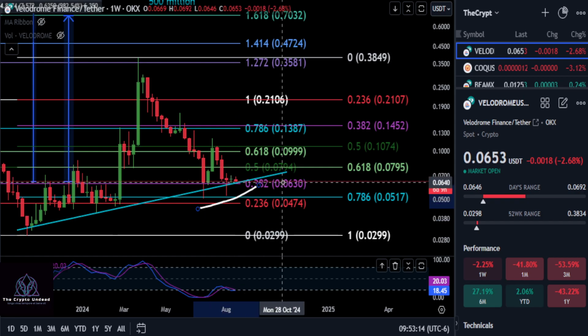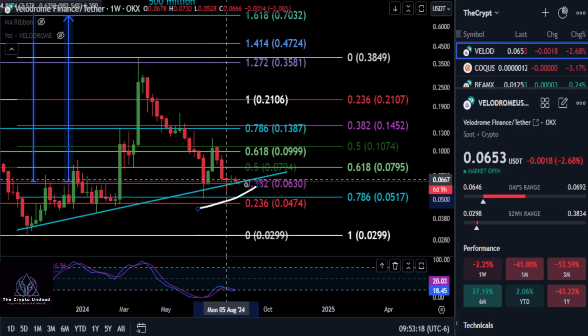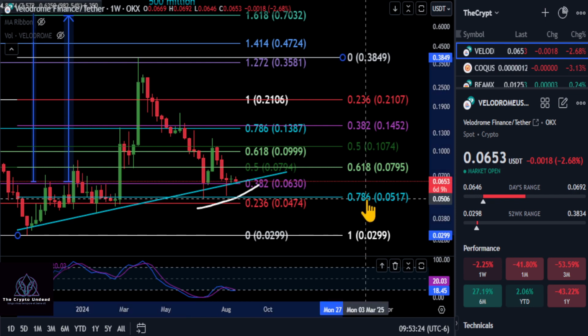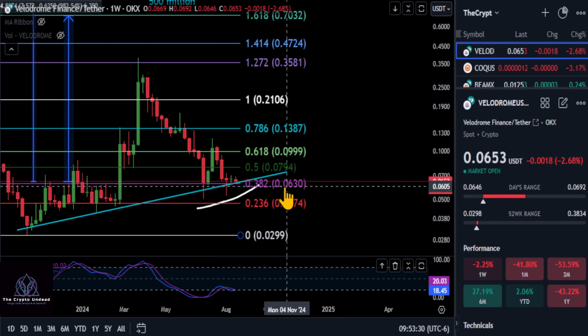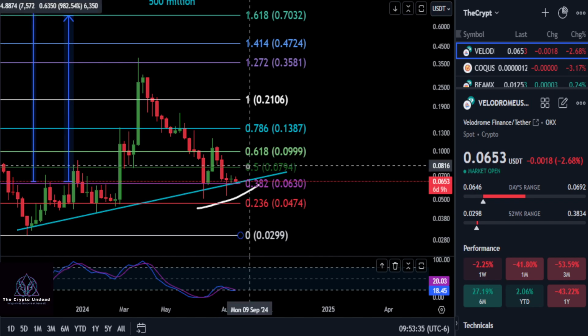So as long as you're holding over the macro 382 after hitting on both of these wicks, pretty much the 786 area here, it looks extremely well for a bottom being put in here on Velo, at least in my opinion. So as long as you're holding the uptrend, as long as you're holding over the 382 at 6.3, we're currently at 6.5, very well could start moving right back up here.